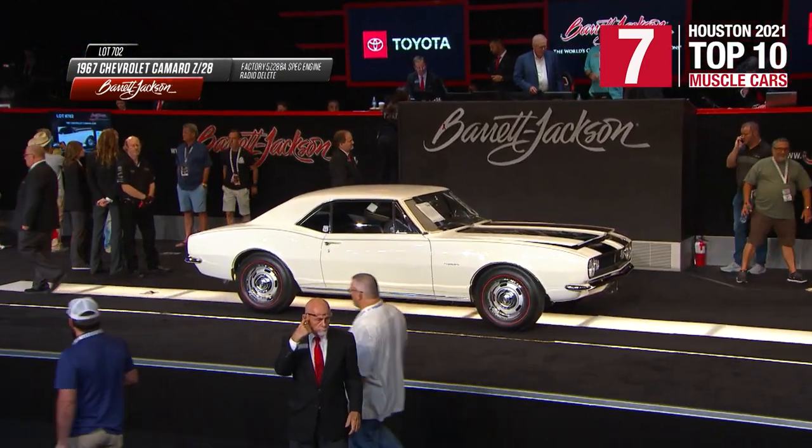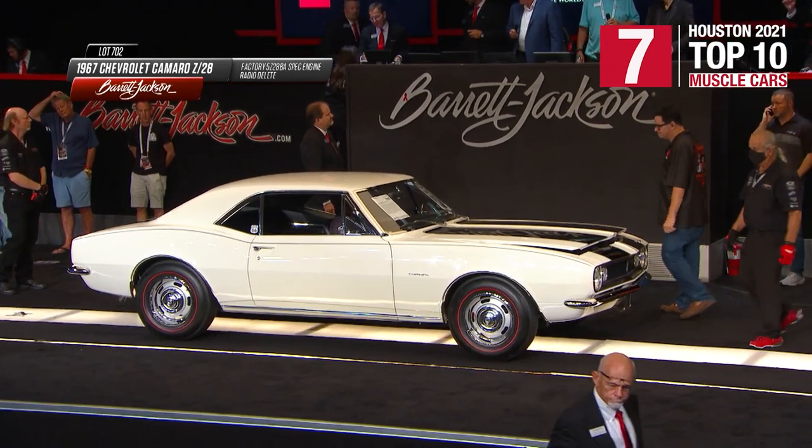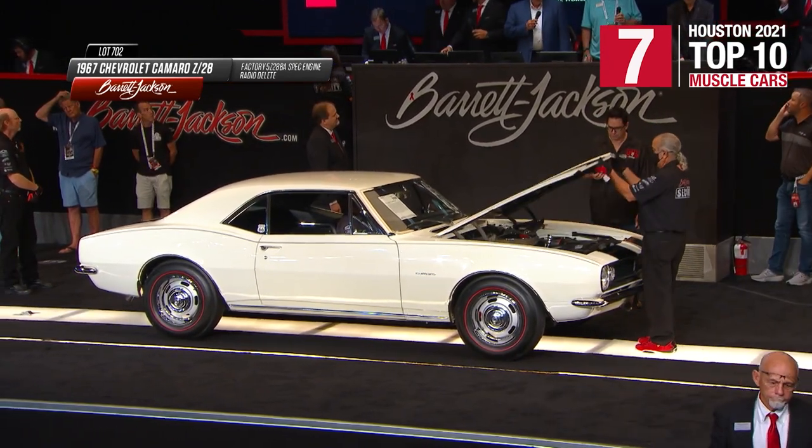This vehicle's been in the 1967 Z28 Camaro registry for 30 years, and here's a man right here that can tell us a whole lot more about this beauty. Jerry McNish, the expert on these cars. Jerry? Thank you, Craig. This car is very special.